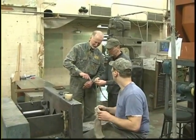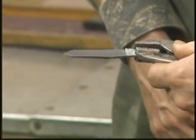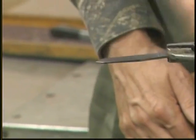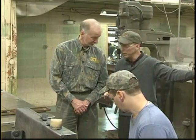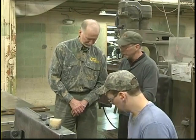Now, give us that final nice sharp edge. Is there any more sharpening that happens before it goes to the customer? Now, if we wanted to, we could polish this, which is done in this machine over here to our left. That would put on what we would call a mirror polish. All right. This is what we call a satin finish right now.